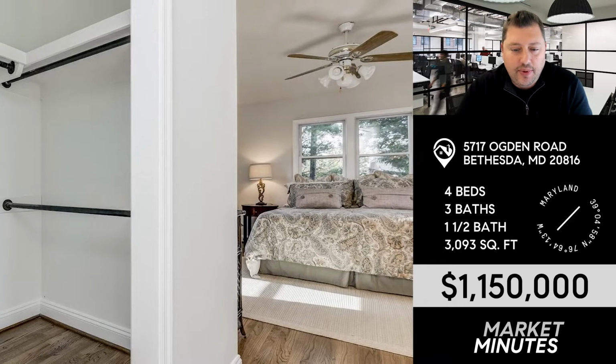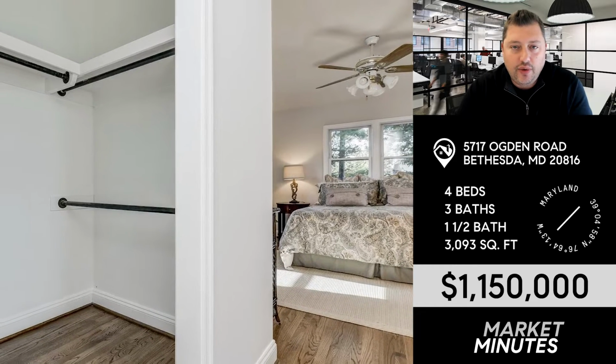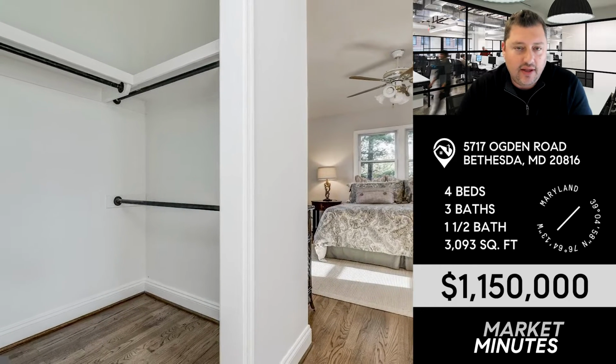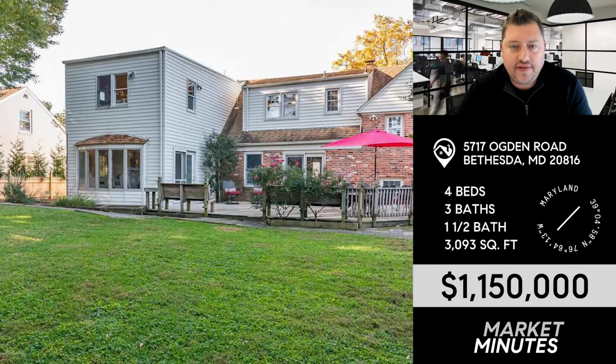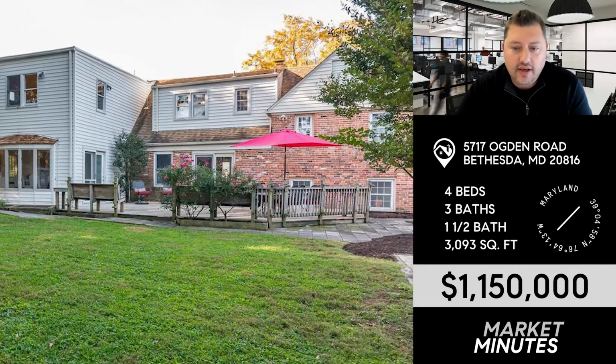But I think that could be opened up, and I think that loft space could be really useful as a kids hangout area or an additional office space. Bedrooms are good sized. The primary suite definitely needs some love. I would rework this bath and closets in there. There's a ton of usable space, just needs a little reworking. Good sized yard in the back, nice flat yard, large deck.